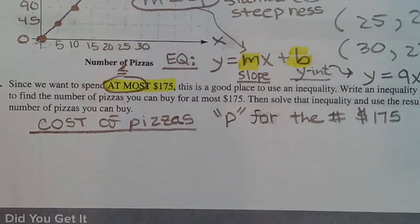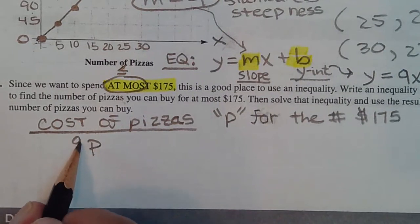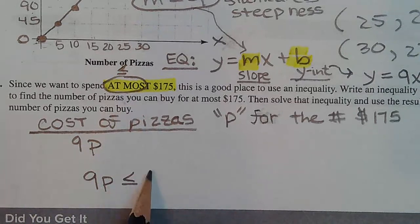Okay, so the cost of the pizzas would be how many pizzas you're buying times $9 each. That's the cost of the pizzas. You don't have to put the dollar sign while we're writing equations or inequalities. So the cost of the pizzas, what you spend on pizzas, if the most you're allowed to spend is 175, can be less than or equal to 175.